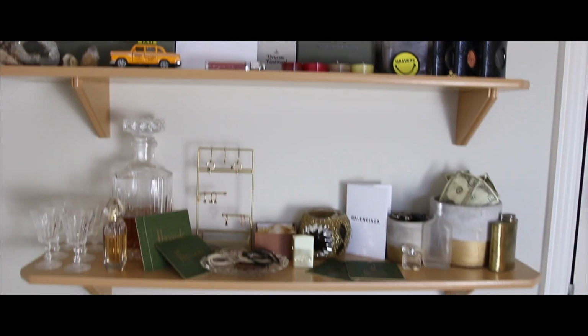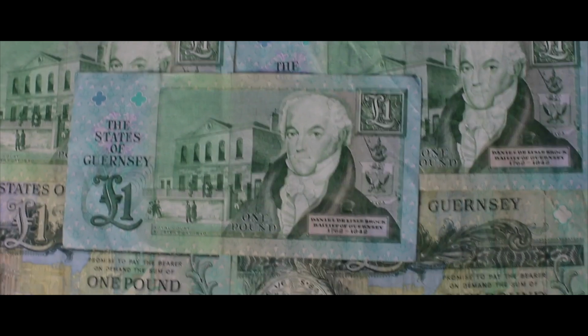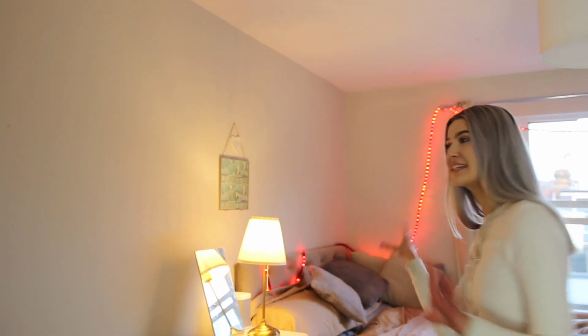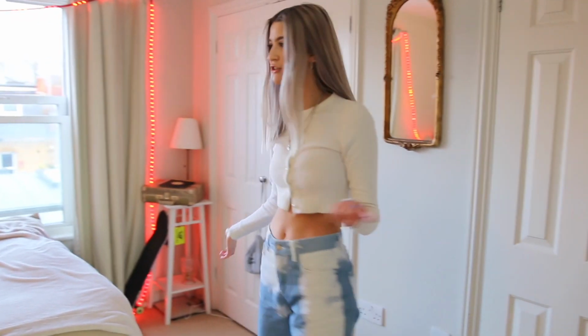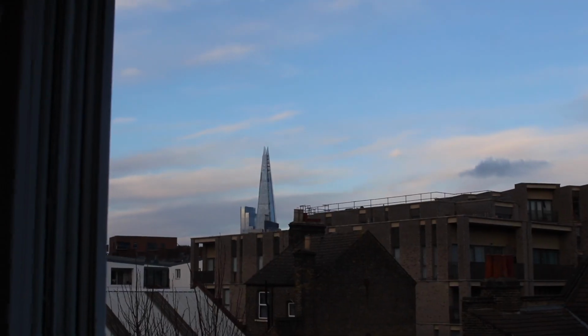Okay, so this is the first room on the top floor. This is my housemate Millie's room, and I'm not gonna lie, this is my favorite room in the entire house. Okay, so when we moved in, this wall here was actually painted in chalkboard paint, and this has been painted over since, and it looks 10 times better. This room also has built-in wardrobes like the room downstairs, which I think is so nice. I literally love it. And this room has a view of the Shard, like it has the best view ever.